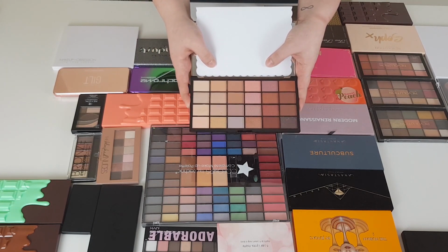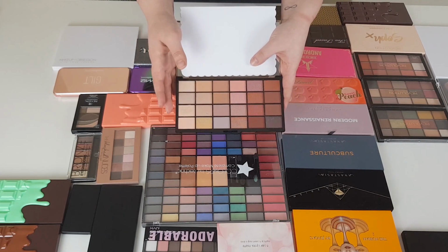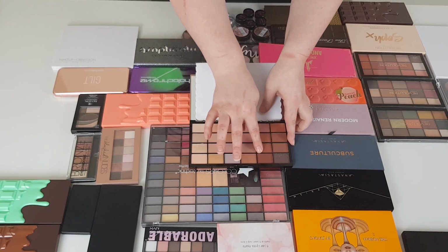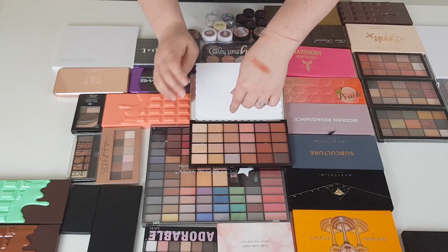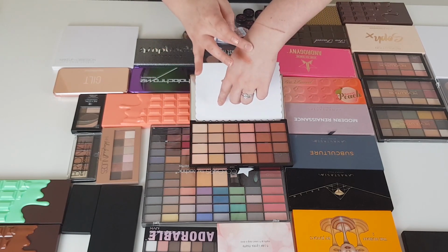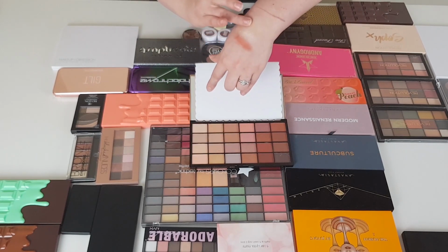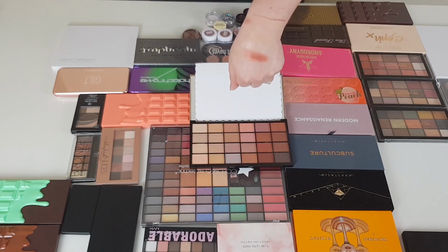And overall, I think this palette is beautiful. I've not had a great deal of playing around with it, so I'm definitely going to still be keeping it. And just for reference, I'll swatch you some shades so you can see what they look like. But I think it's definitely worth the money, which wasn't that expensive either. So yeah, I'm keeping it.